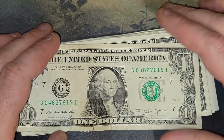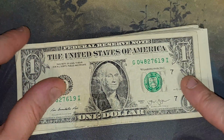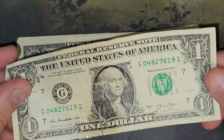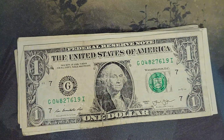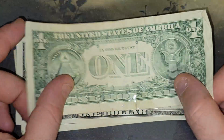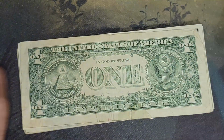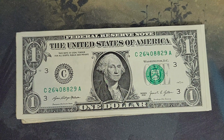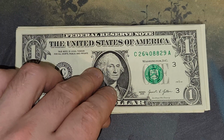But I'm going to pass. 2013 series, this thing's taped together. Seen its day, but it's still a complete note. So you can actually use, I think it's over 50%, you can still use the note or go trade it in at a bank for its full value. But correct me if I'm wrong there.